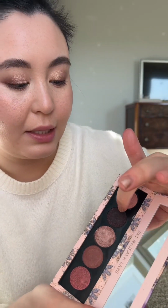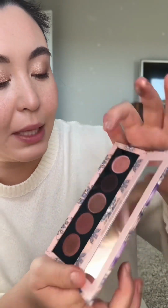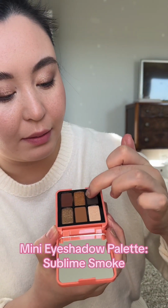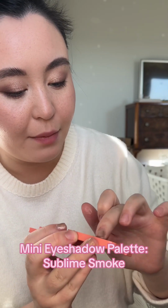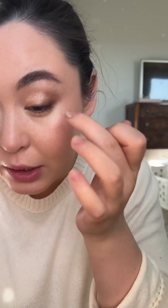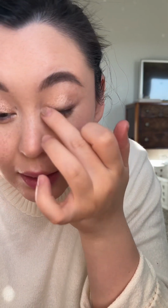Okay, last I'm gonna take this black. This is Mauve Mystique, and I don't know if you can see it. It's black, but it has like purple pink flecks in it. So I'm just gonna go along my lash line with that one. I might just go in a little bit with this palette. I'm gonna use every Pat McGrath product I have today. I'm just gonna go in with that really dark brown. Go along my lash line again.